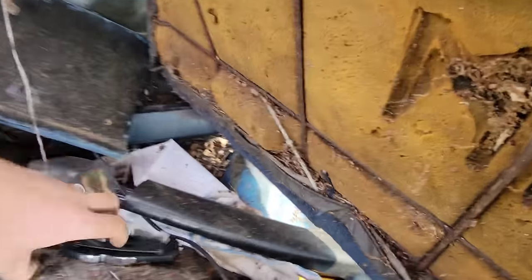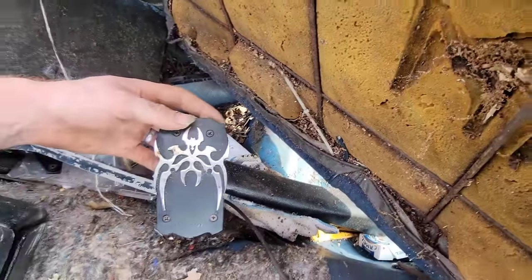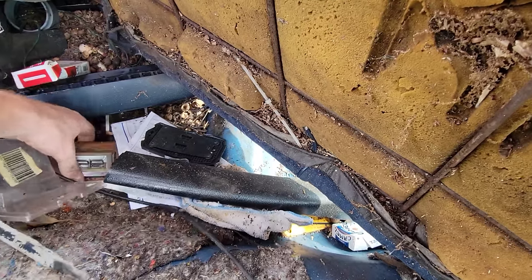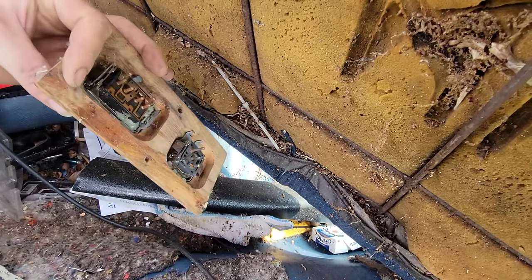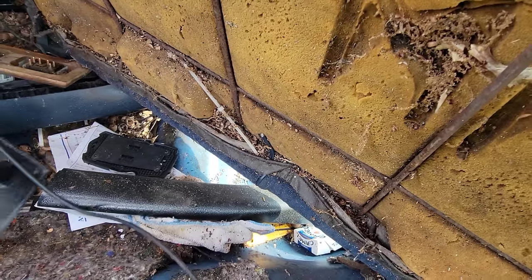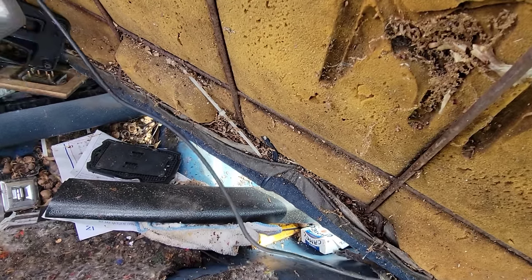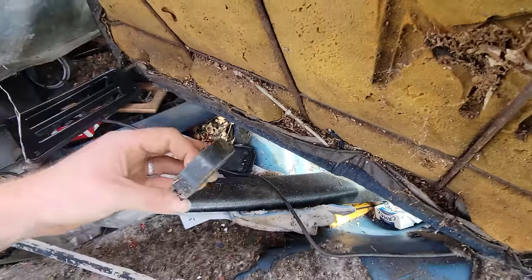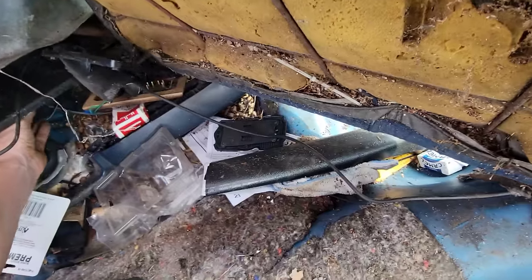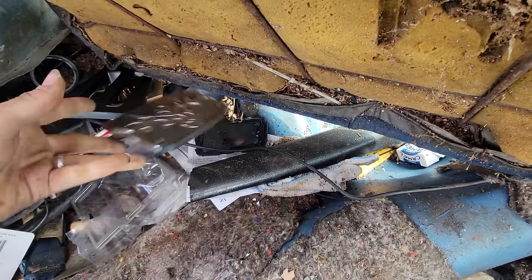Brand new detail brush set. Anything under this seat? We've got one of those sweet gas pedal covers. Somebody smoked some marbles. That is not from this car, I don't believe. There's the factory shift cover. Oh, more stuff to go home with me. Anything else hiding over there? There's the other bit of that pedal. Perfect. What's over here? Let's get over here.